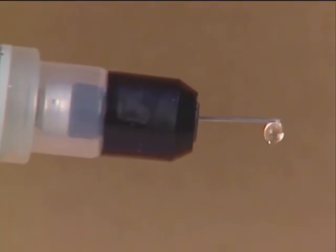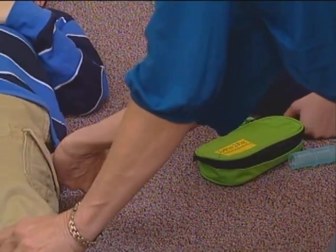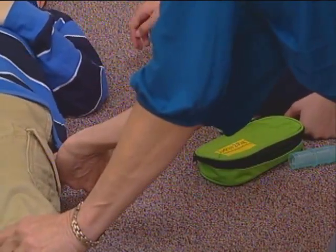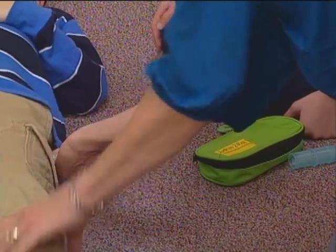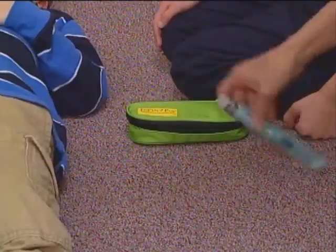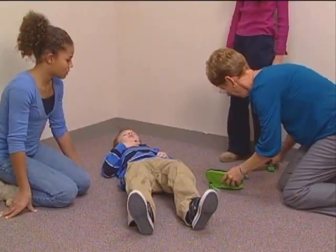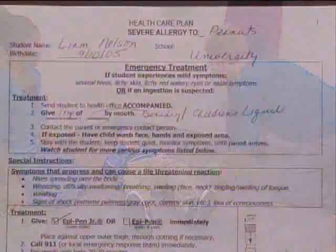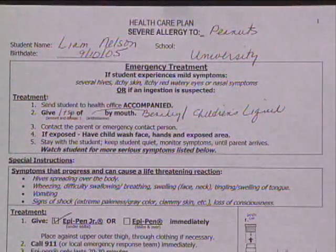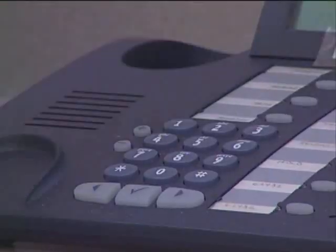The pen automatically injects epinephrine. In an emergency, it can even be used through jeans or slacks. Note that the needle is visible when pulled from the leg. Return the used EpiPen to its holder using the one-handed technique, and then give it to the paramedics when they arrive. The severe symptoms usually improve quickly after the EpiPen is administered. Refer to the child's individualized care plan for instructions on administering a second dose of epinephrine if ordered and available. Remember, if you have administered epinephrine, you must call 911.